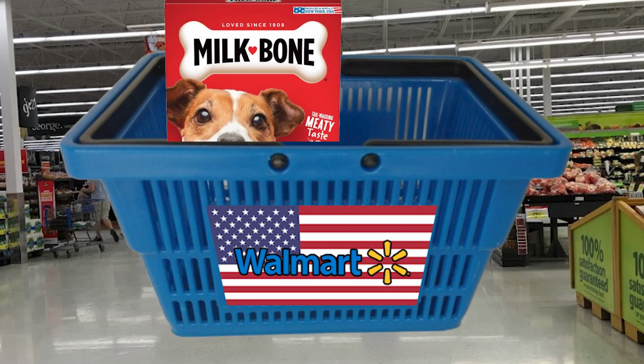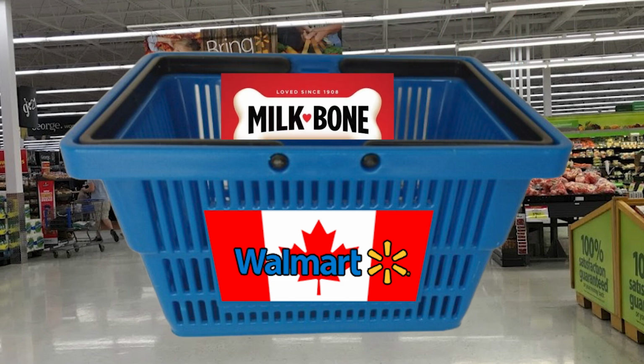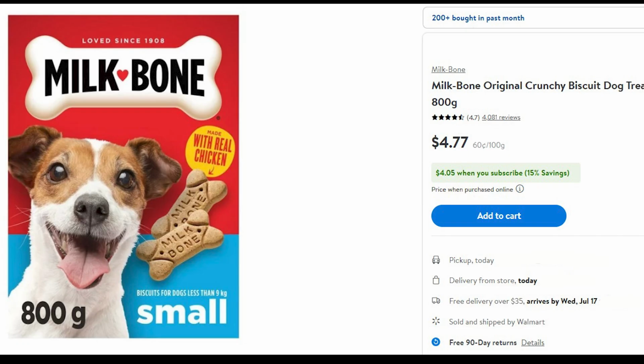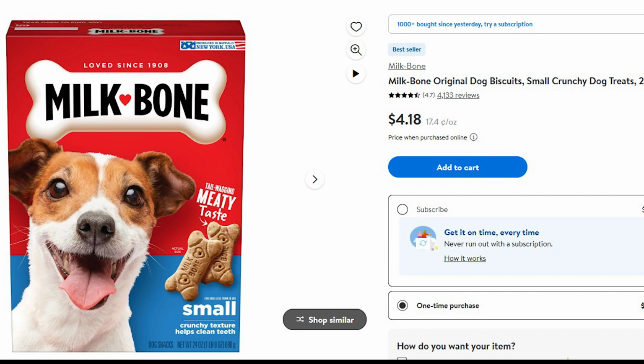Okay, Caesar has been a good boy and earned a treat. Bring on the milk bones. In the US, your best friend will enjoy them for $4.18 for 24 ounces. In Canada, that price is $4.77 for 28 ounces. The equivalent of 17 cents an ounce in both countries.